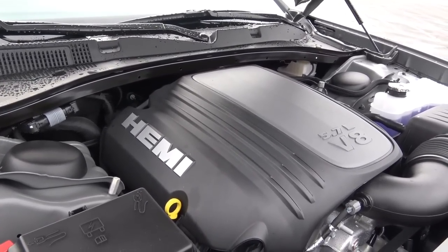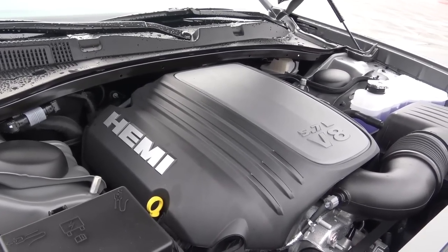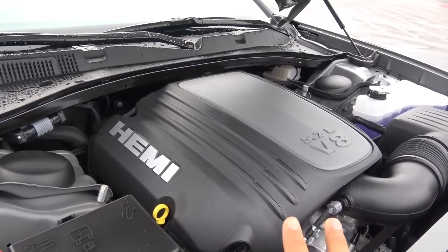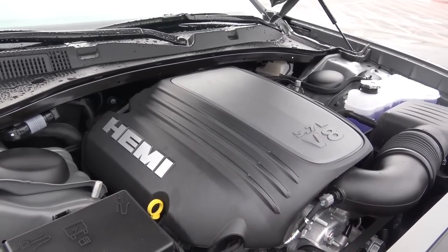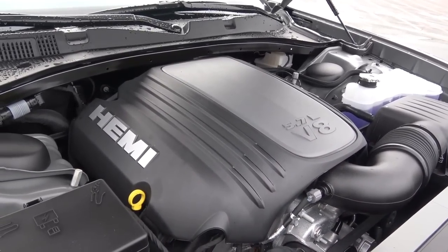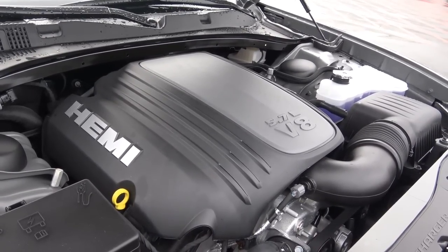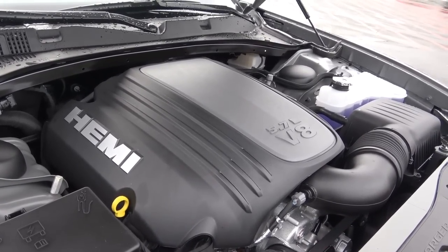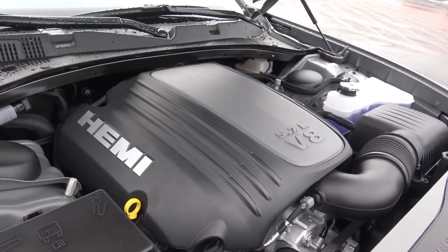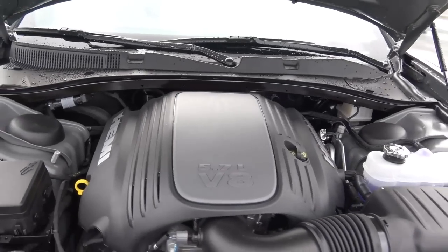Now your base powertrain on the Charger is going to be a 3.6 liter 6-cylinder engine that you can go for. You'll also find these two powertrains, the V8 and the V6, in the Jeep Grand Cherokee, Ram 1500, and the Chrysler 300. And on the Charger, you can also go for a more powerful 6.4 liter V8, and then there's a 6.2 liter V8 that you can get in the Hellcat model. So there's a variety of powertrains that you can get on the Charger.